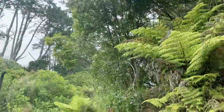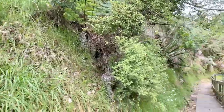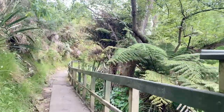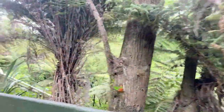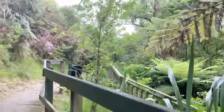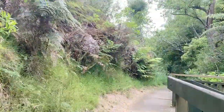So getting here today, I actually drove my car and I parked behind the Point Chevalier shops, and then I walked down the Rainbow pathway, the Rainbow Cycleway. I walked down there and along. A lot of the tracks to the waterfall are closed, so I had to find a way to get here, which I did.